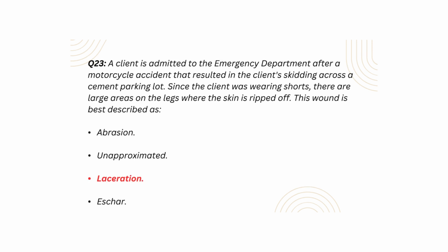Q23. A client is admitted to the emergency department after a motorcycle accident that resulted in the client skidding across a cement parking lot. Since the client was wearing shorts, there are large areas on the legs where the skin is ripped off. This wound is best described as: abrasion, unapproximated, laceration, eschar.